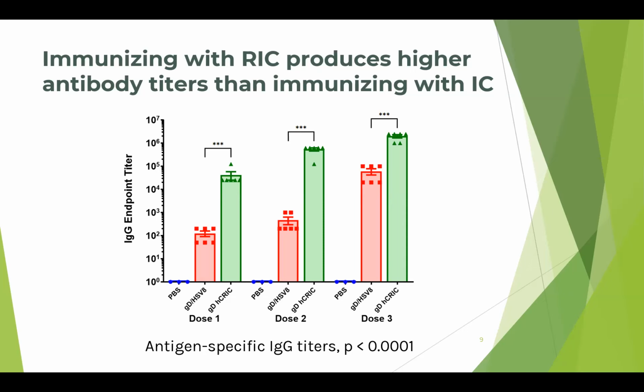Both of them were far above the control, which was a non-reactive phosphate buffered saline solution that was given to the mice to ensure that the results that we were seeing were due to our immunization and not due to infection of the mice themselves. These results showed that immunizing with recombinant immune complexes produces higher antibody titers than immunizing with immune complexes. This also showed us that our recombinant immune complexes were performing as we had expected, and then we decided to focus more on optimizing the platform.